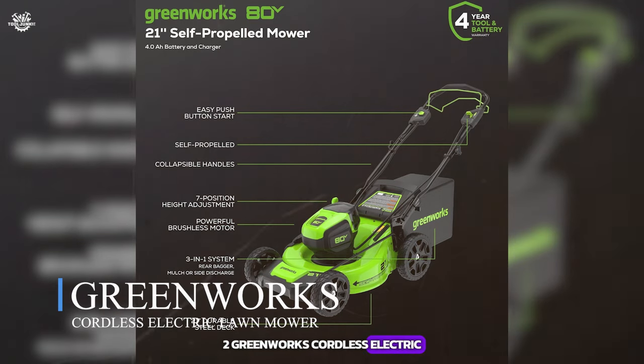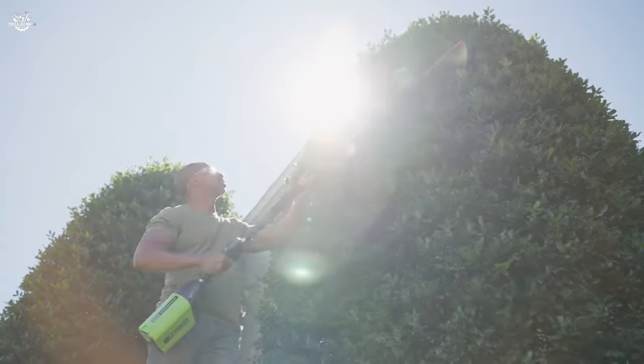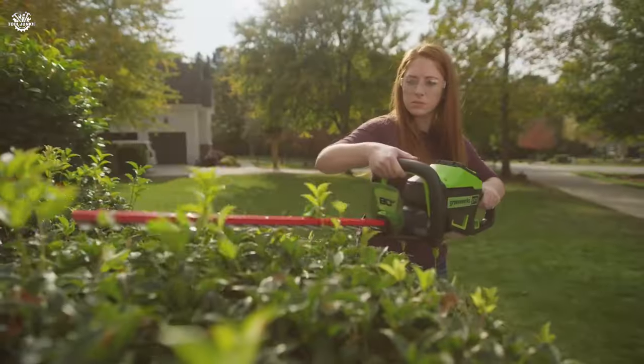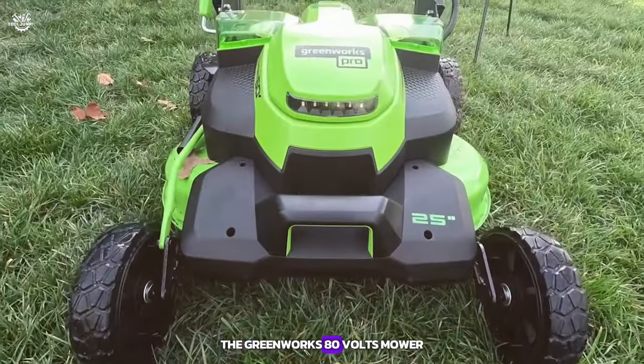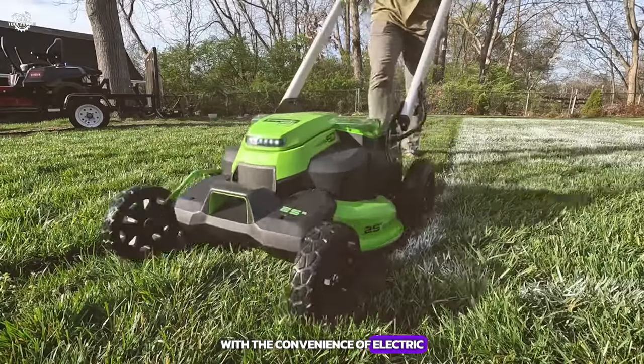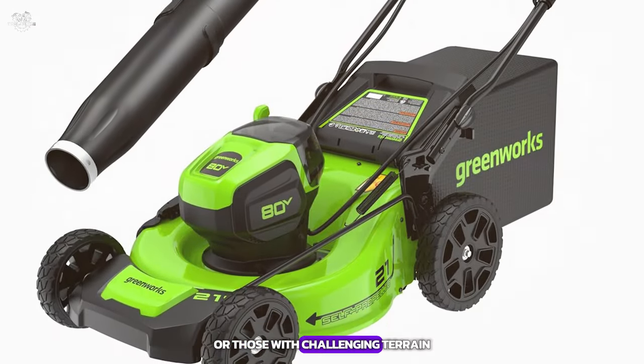Greenworks Cordless Electric Lawnmower. The Greenworks 80-volt mower combines the power of gas with the convenience of electric in a self-propelled design. It's built for efficiency and ease, making it suitable for larger lawns or those with challenging terrain.